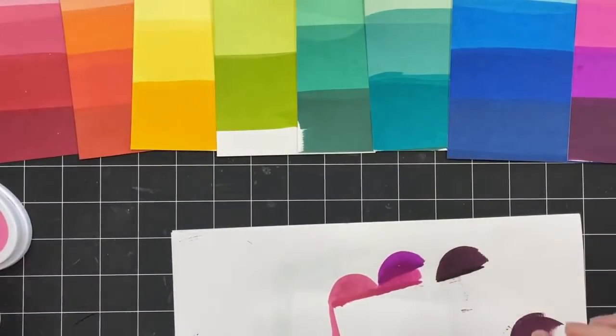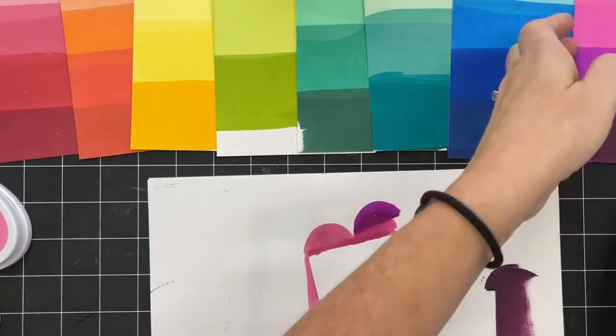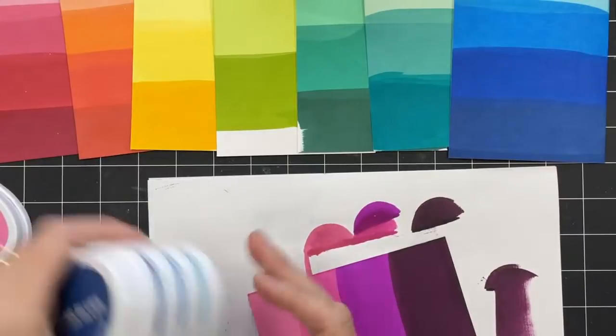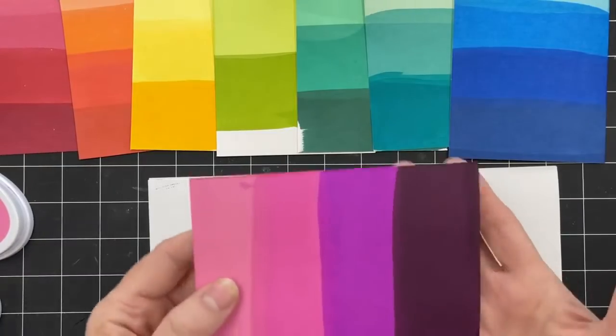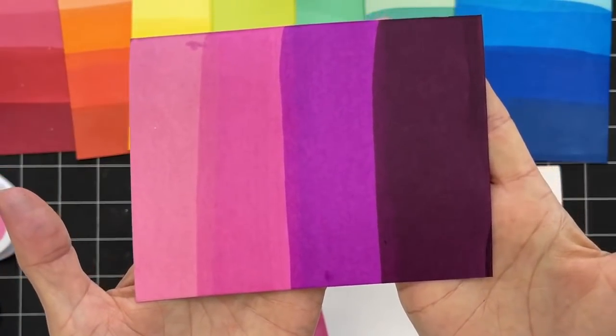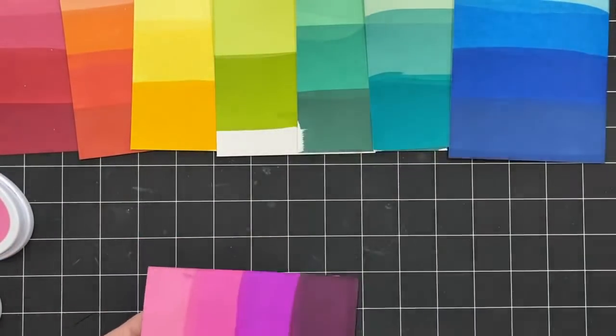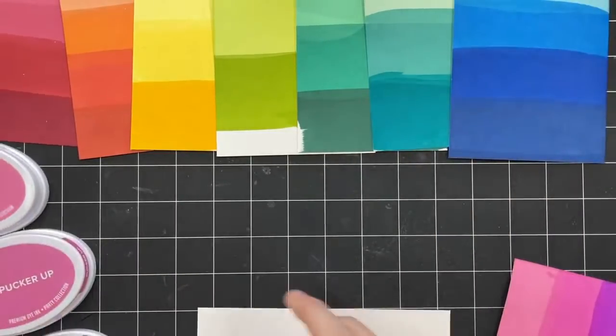It's like an eggplant-y, amethysty, I feel like deep, gorgeous red violet. Eggplant-y is a good word for it. Plum? Plummy? Does it feel plum? It's gorgeous. Plummy. Okay. Let's stamp and see how this looks.